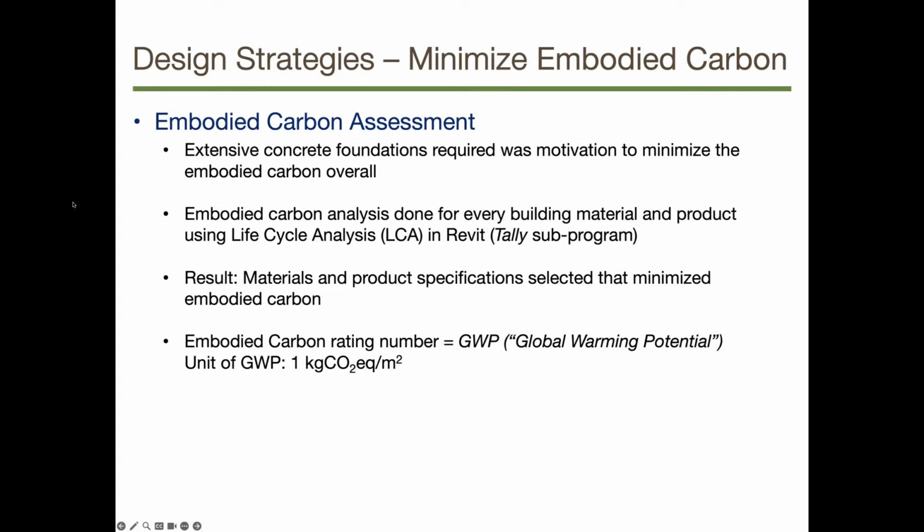So they decided to look at every nook and cranny of the rest of the project and try to minimize the embodied carbon, because they didn't want a high embodied carbon for the project. They used the life cycle analysis, LCA, method, and it's embedded in Revit now. It's called the Tally program. You can do all kinds of detailed analysis that I'll discuss with the next slide. And so they managed to specify materials that minimize embodied carbon for the project. That was the goal, and they succeeded in doing that.